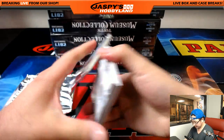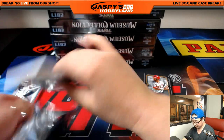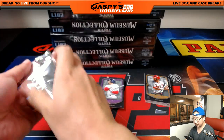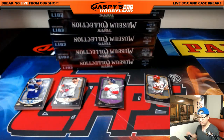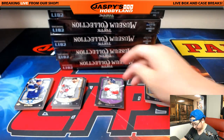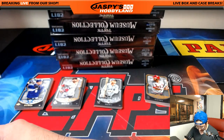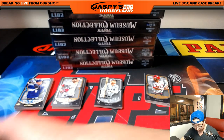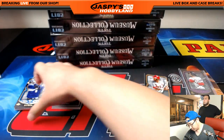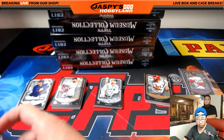Box one. Okay, here we go. Let's do the numbered cards first. Mookie Betts, 56 out of 99. That goes to the Red Sox, Matt Yandel with that one. The other numbered card over here is out of 150, Ryan Braun for the Zebru Crew.